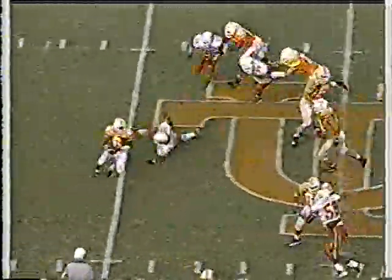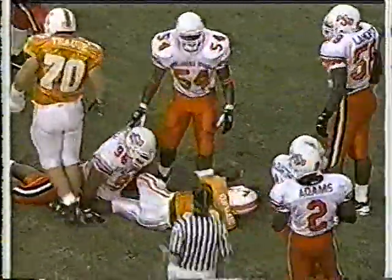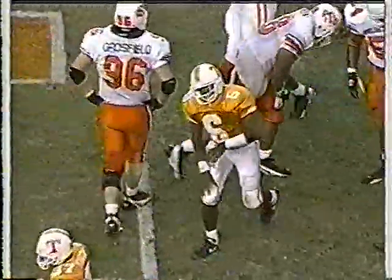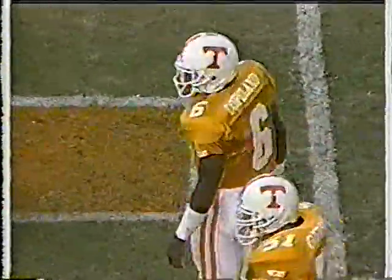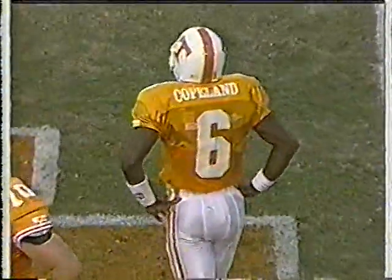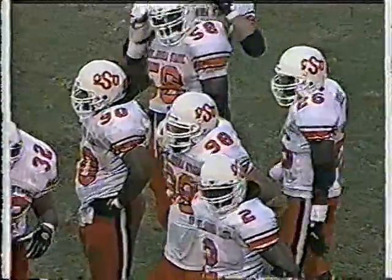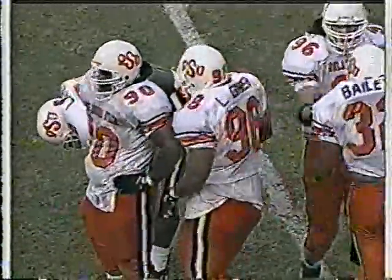Now Copeland's getting out of the grasp of one player, going to ad-lib a bit and get some of the yardage back. Lorenzo Green, left end defensively for Oklahoma State, knocked him down. Sometimes athletic ability can get you out of a jam. This was just obviously a missed block because he didn't even have a chance to set up. But when you can dodge that first one, you can buy yourself a little time.